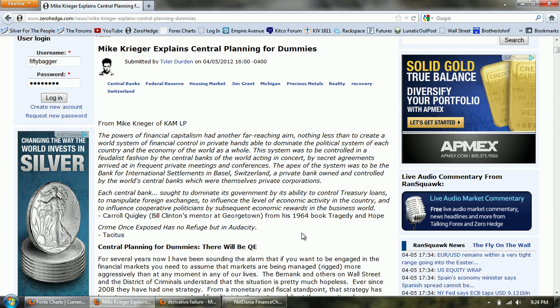The powers of financial capitalism had another far-reaching aim, nothing less than to create a world system of financial control in private hands, able to dominate the political system of each country and economy of the world as a whole. This system was to be controlled in a feudalist fashion by the central banks of the world, acting in concert by secret agreements arrived at in frequent private meetings and conferences. The apex of the system was to be the Bank for International Settlements in Basel, Switzerland, a private bank owned and controlled by the world central banks, which were themselves private corporations.